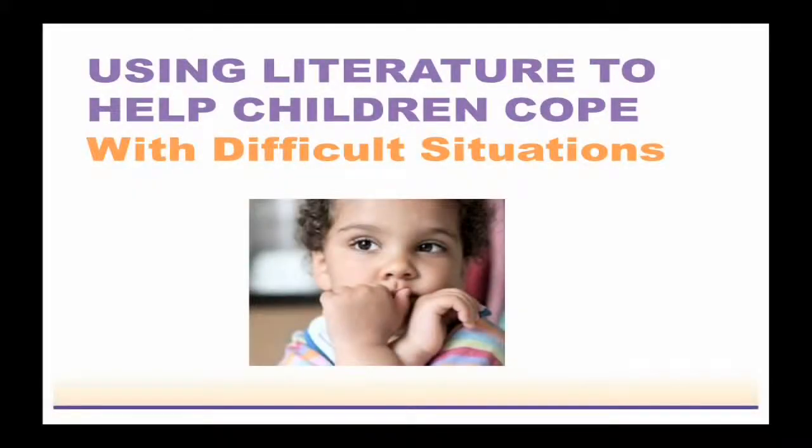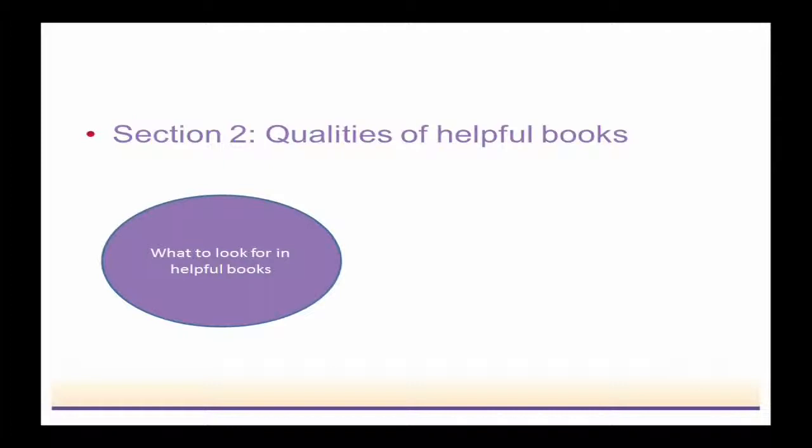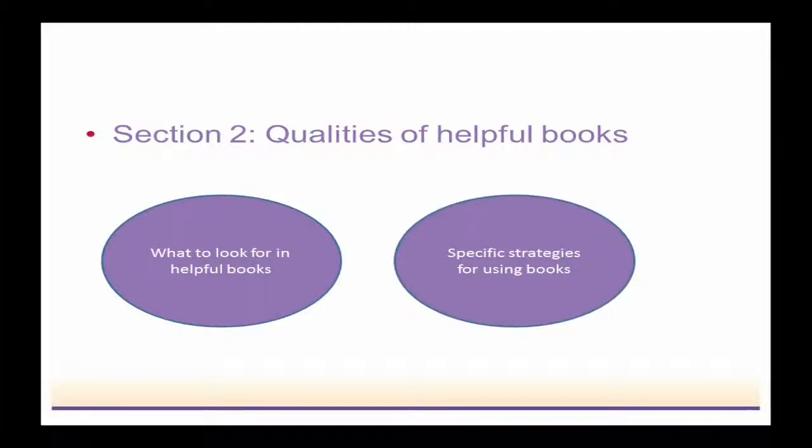The first section of this learning module introduced the power of books to help children deal with difficult situations. We learned that books can inform children about difficult situations, provide comfort, and model solutions for coping. This second section will delve more deeply into what to look for in selecting helpful books to use with children, and ways to share books with children to help create a supportive environment.